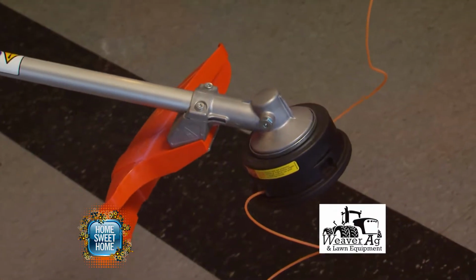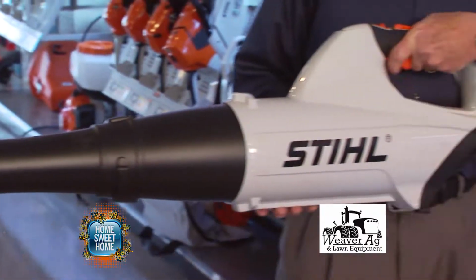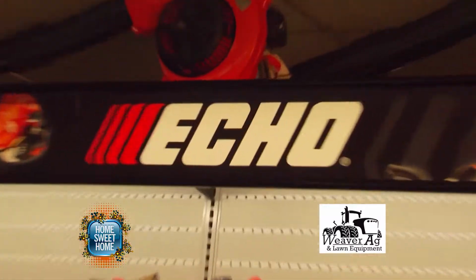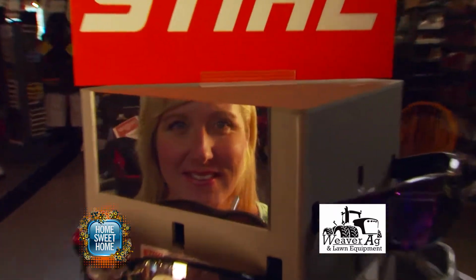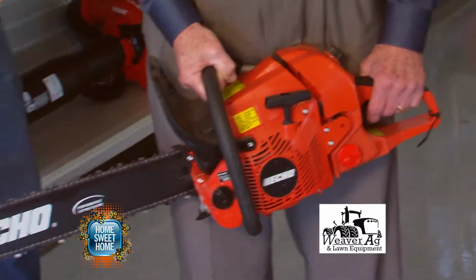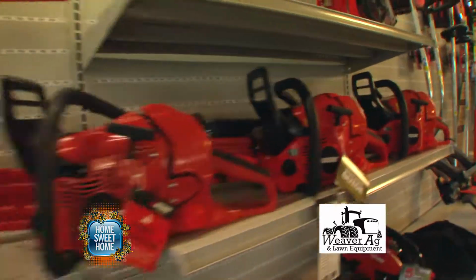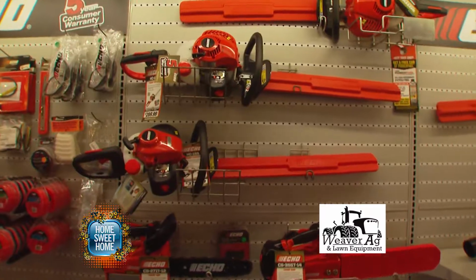You say you're in the market for a handheld power tool. And Brett, we've got it right here with trimmers and more. Absolutely. We carry a full line of the Stihl products as well as Echo. You might say, I saw the light at Weaver Ag and Lawn Equipment. Brett, what's the great thing about an Echo chainsaw? All the Echo products have a 5-year warranty. We carry both the entry-level saw as well as the professional.